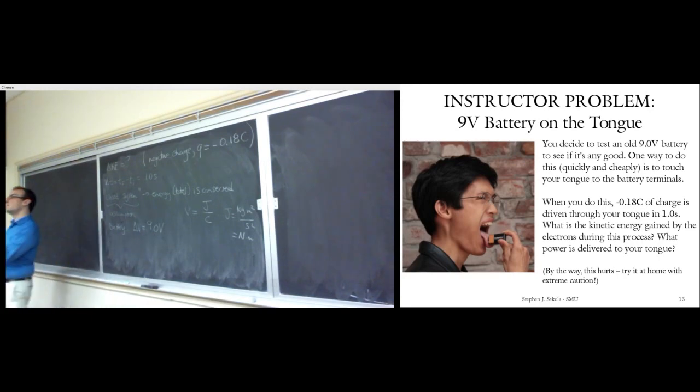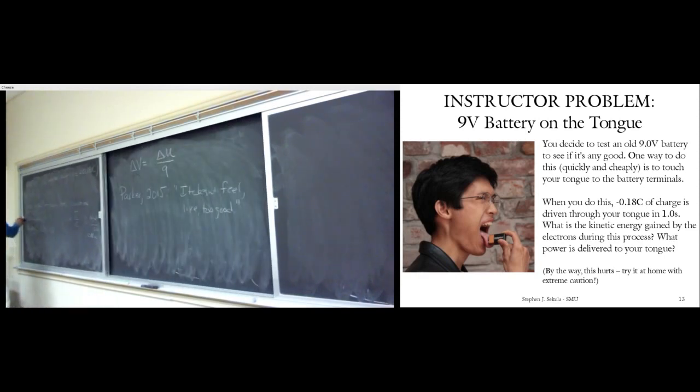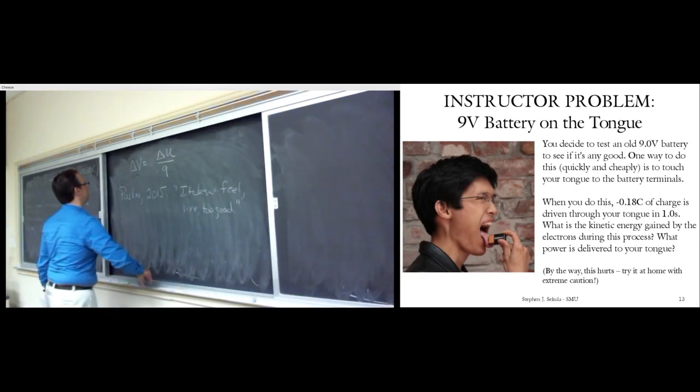That means this battery is capable of delivering 9 joules of energy for every coulomb of charge that it has to do work on. And so you can already see there's probably a path to the answer from here. If the battery can give 9 joules per coulomb of energy, there must be a way to relate charge and volts and get energy, and then we can figure out kinetic energy. And of course the answer to that is, well, yeah, first there's a relationship. That relationship is through conservation of energy.